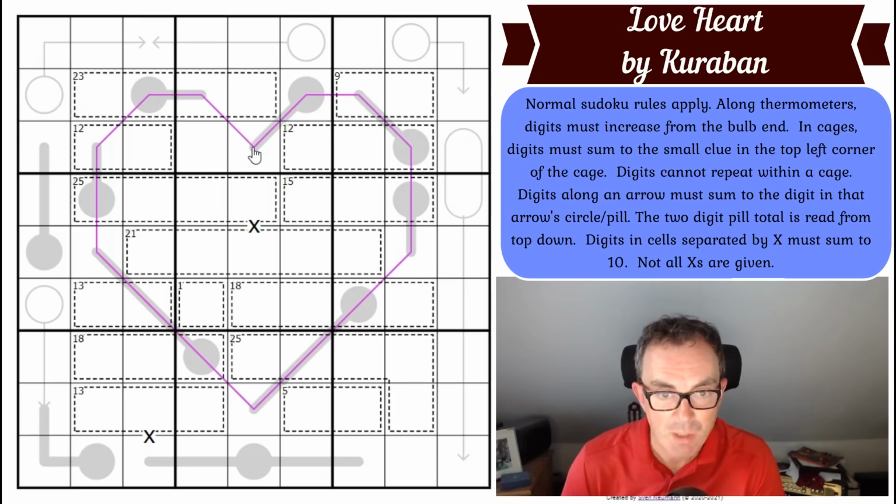Oh, one more thing I was asked to mention is that the purple heart here is here for ornamentation. Very fine and very beautiful it is too, and it reminds me of those sweets I used to eat when I was young, Love Hearts, which is coincidentally the name of the puzzle, and I wonder if that's the reason why. So do have a go. The way to play is to click the link under the video as usual. Now I get to play.